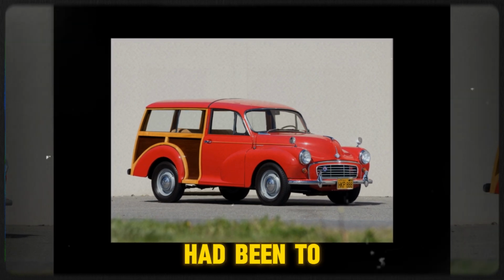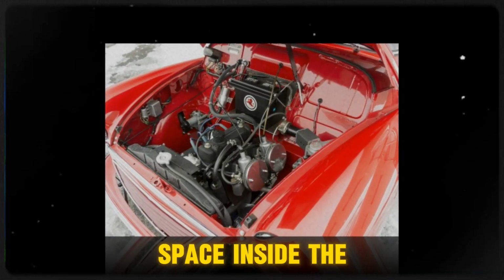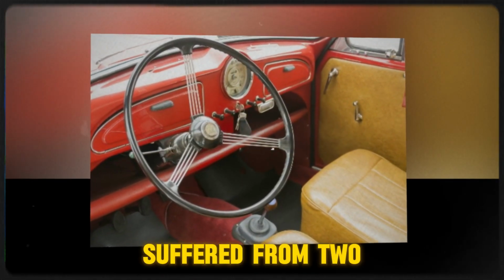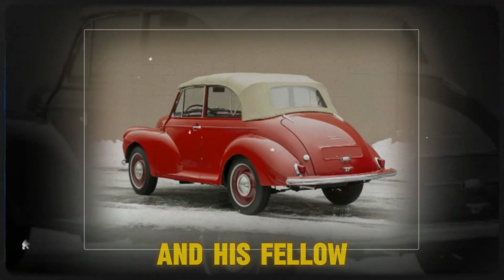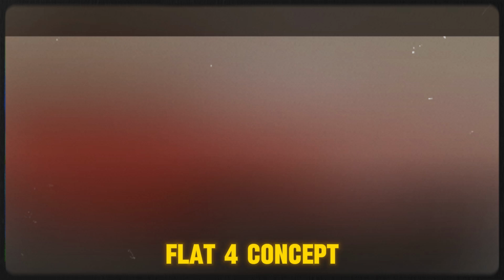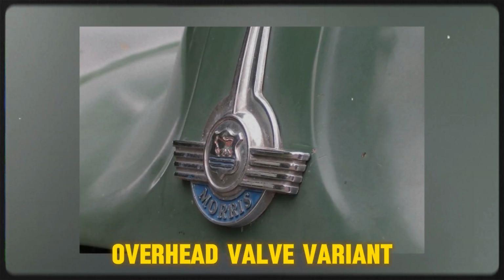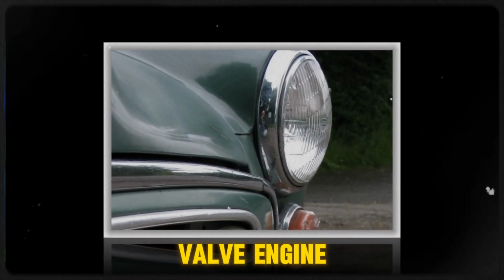His original plan had been to equip the Minor with a brand new flat-4 engine, a compact design that would have freed up extra space inside the car. Prototypes of the newcomer were produced up until 1947 featuring this new flat-4 power plant, but the engine suffered from two major problems. First, there was an issue with vibration, although Issigonis and his fellow engineers insisted this would be cured during development, and second, Lord Nuffield was set against the flat-4 concept, as Jack Daniels later explained: "We would have liked to turn to the 918cc overhead valve variant of the 8 engine, as used in the Wolseley 8, but Lord Nuffield wanted a side-valve engine."